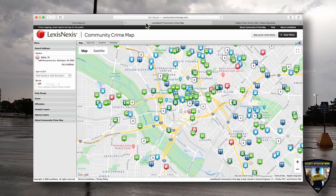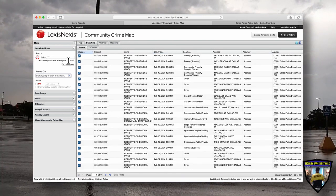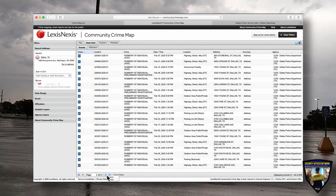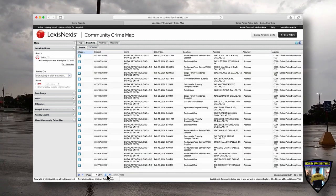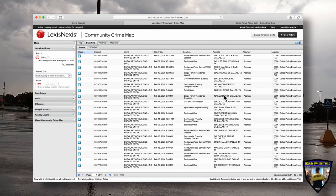Finally, let's return to the LexisNexis map. Here, I will click on the Data Grid tab. This shows the offenses in a grid. I will then tap the Class button to sort the data by class of offense. I can now view the information with a special emphasis on the type of offense I am seeking. In this case, burglary of a habitation.